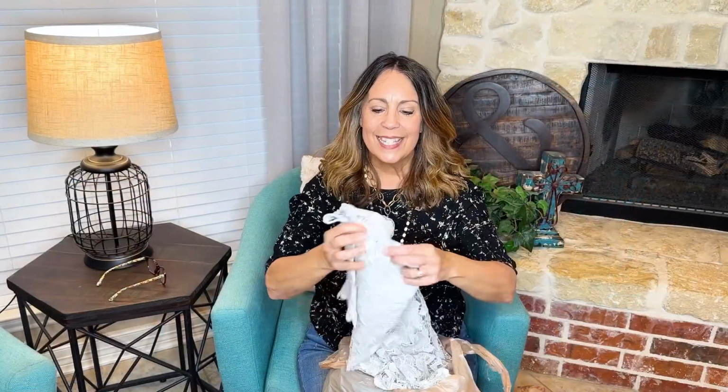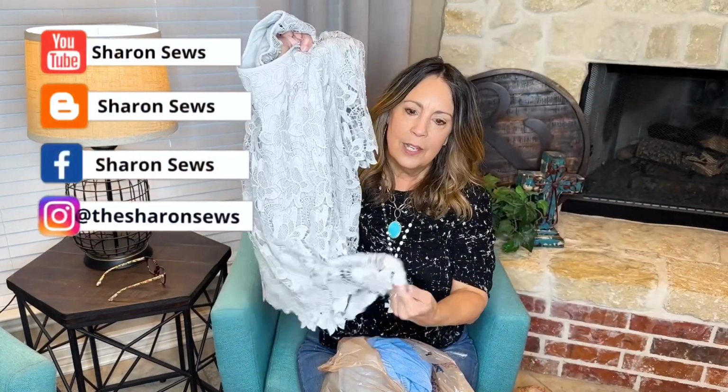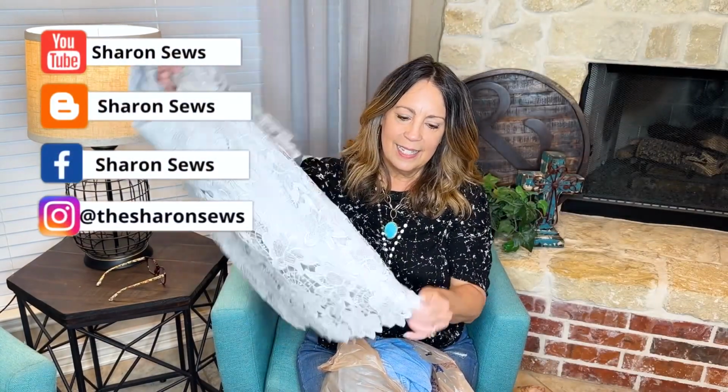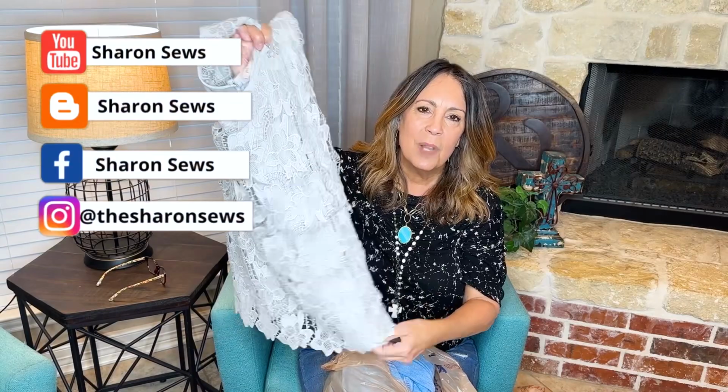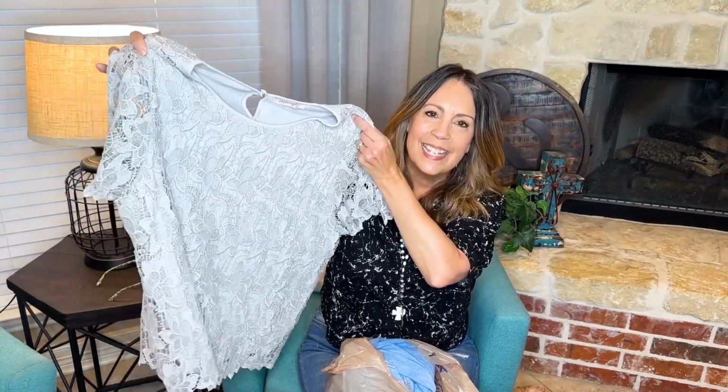This one I purchased because of the lace. There's no care label in here, there's no size label in here, and the lining underneath feels like a rayon knit. I'm not 100% sure without doing a burn test, but I purchased that because of the lace, and I will end up using that on some project.